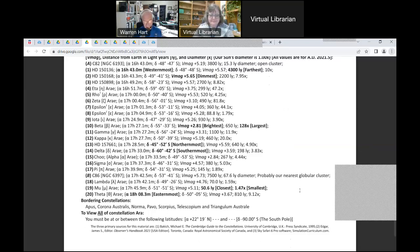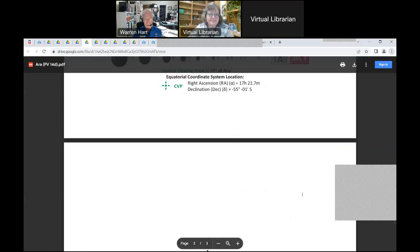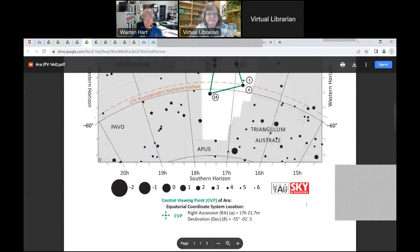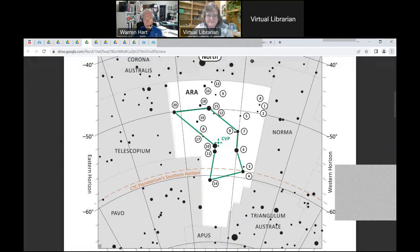So if we scroll all the way back up now, Cindy, let's go all the way back up to the first page. There you go, we can see all of Ara except the lower 9 degrees of Ara. And that's what it is indicating for us here.